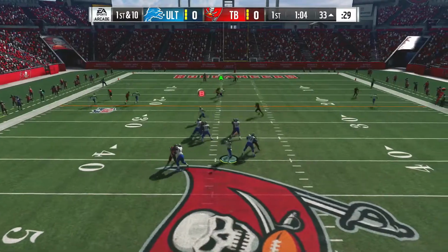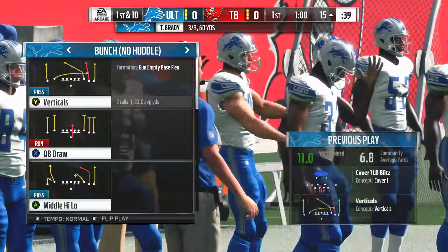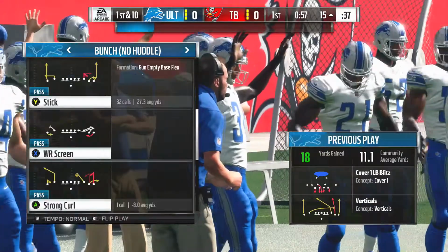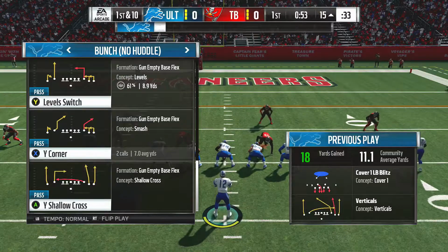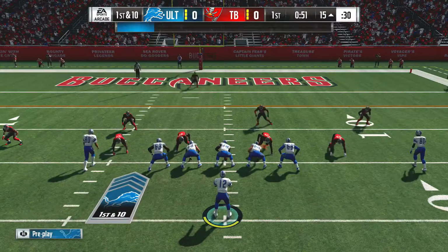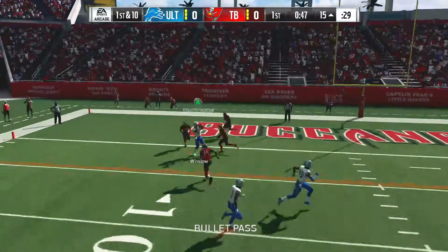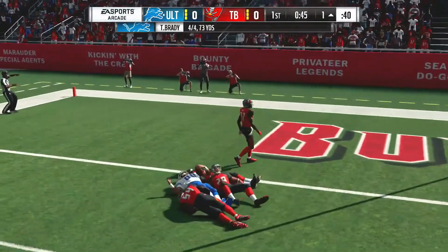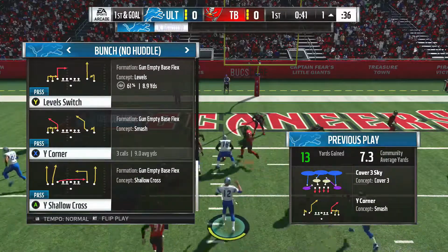Brady now on 1st down. He's got his man on the crossing route, and taking it to the 15-yard line before he's brought down. Another big hitter there. This one good for 18. Into the red zone, it's Brady. This is caught. Another nice gain, 13 yards that time, and another 1st down.